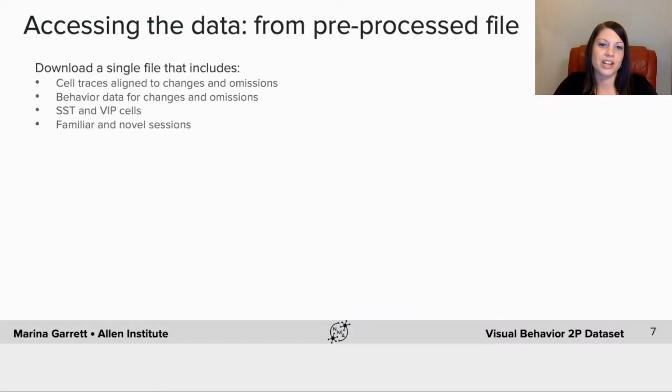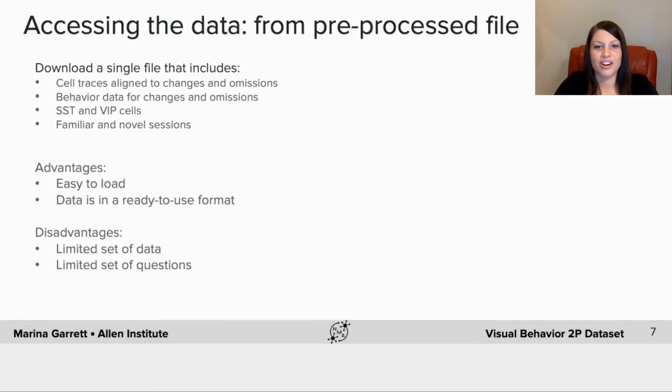So we recognize that not everyone may want this level of flexibility or complexity, so we have also provided an example notebook that loads a pre-selected subset of the data that allows you to get started more quickly. The advantages of this method of data access are that it is much simpler, it's super easy to load, and the data is in a ready-to-use format, so you can get started right away. The disadvantage is that it only includes a subset of the data, so the range of questions that can be addressed is more constrained.